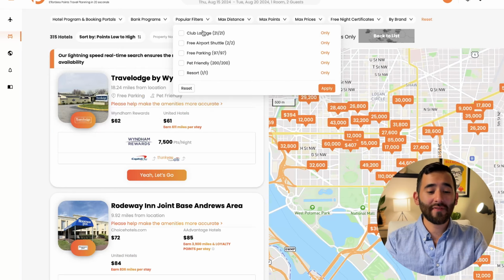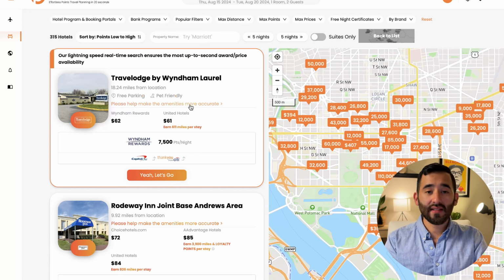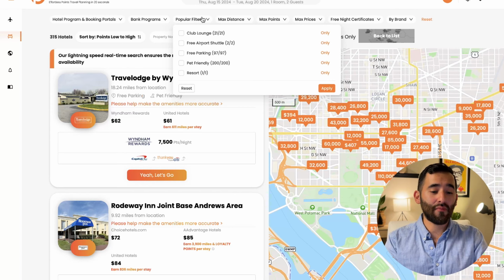It also has popular features filtered. Now, these are very useful. However, I will say they may not be 100% accurate and up to date in terms of they might be missing information. Like there might be more hotels with airport shuttles than what's actually listed. And that's because there is this option here to help make these amenities more accurate. And so like I said, this is a relatively new tool, so as this sticks around and more people contribute, you could probably see this being a lot more useful.